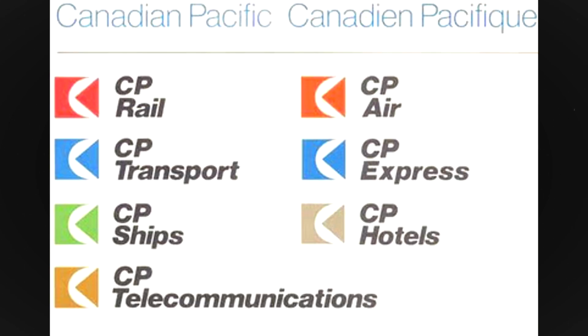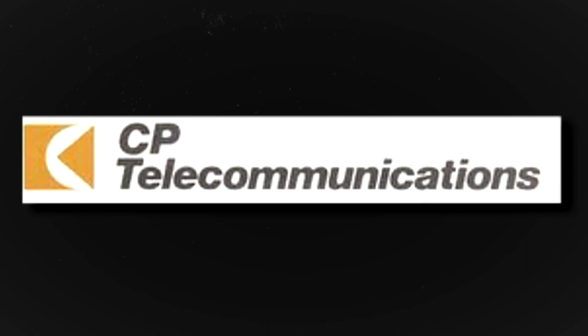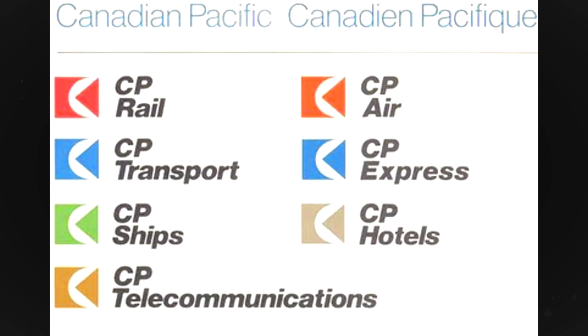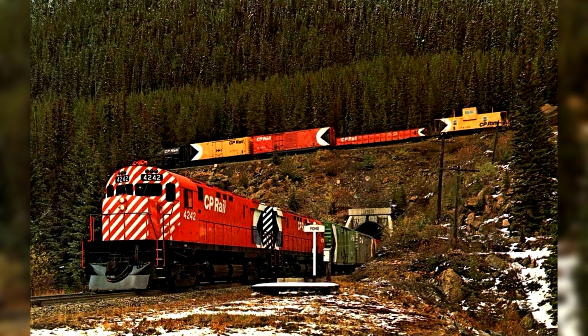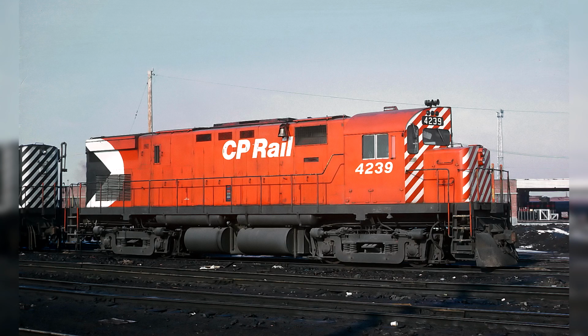As the name implies, the Multimark served multiple purposes. It was used on the company's non-railway business ventures like air transport, shipping, trucking, hotels, and telecommunications. These were all color-coded to better represent each division. CP Rail also introduced a new paint scheme for their equipment. Locomotives were now painted a bright red, known as Action Red, with white stripes on the nose and black and white stripes on the rear.